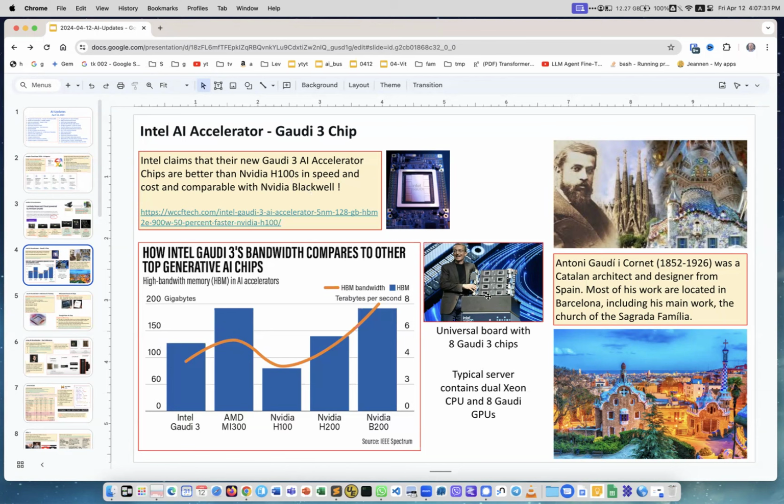So this is their board with 8 of those Gaudi GPUs. The structure of the computer is still the same. You have a regular CPU, and then you have, let's say here, 8 Gaudi GPUs. Yes, expensive, pretty good performance, so it is a competitor to Nvidia.